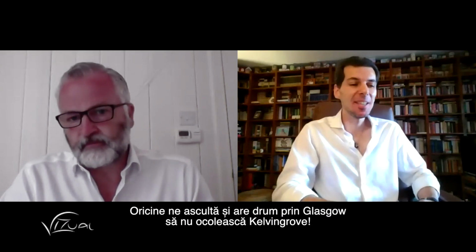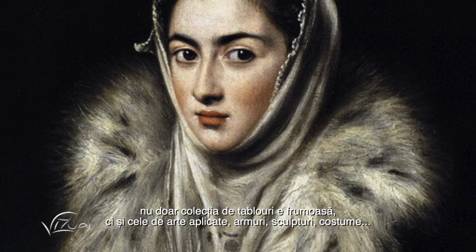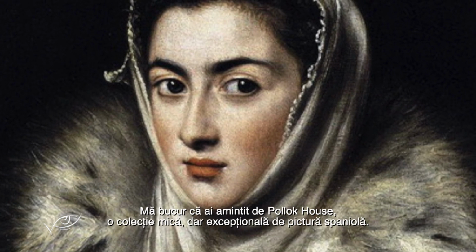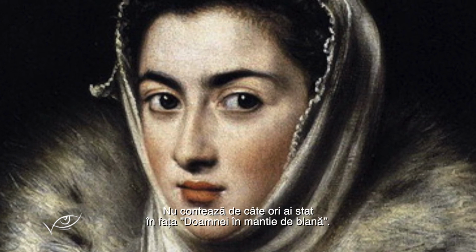I think they also manage Pollok House, right? Yes, where one can find one of the most beautiful feminine portraits in all art history, formerly attributed to El Greco, now Alonso Sánchez Coello, the Lady in a Fur Wrap. And if I think back to my visit to Kelvingrove, they not only have exquisite paintings, they have applied art, sculpture, costume, everything. It's a small museum, but an encyclopedic one. It really is, and I'm glad you mentioned Pollok House. A very fine, small Spanish collection, including the Lady in a Fur Wrap, which, no matter how many times you stand in front of it, is mesmerizing.